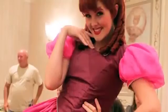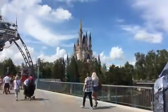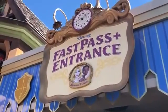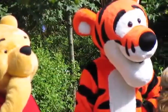Now, you can also once in a while see them over at 1900 Park Fare, but they are at Magic Kingdom pretty consistently. Aladdin is in Magic Kingdom. Now, Jasmine's at Epcot, but Aladdin really is only seen in Magic Kingdom. You can meet Tinker Bell, Rapunzel, Tiana, Elena, Cinderella, and Ariel at those specialty meet and greets. Merida has a specialty meet and greet here. Peter Pan, Pooh, and Tigger, they are really all only seen at Magic Kingdom.